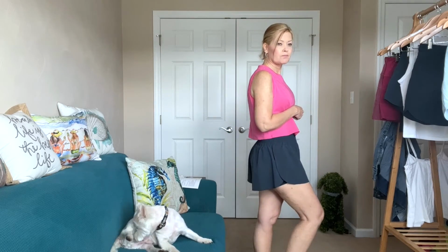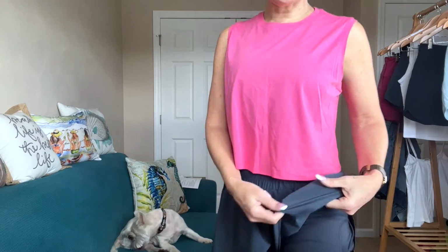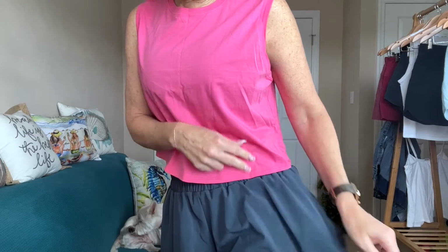All of these things come in so many different colors, so keep that in mind as well. If you want a different color and don't like these, you certainly can pick different colors. But I think these are a really great option as well, depending on what type of workout you have going on. Super cute. This fabrication is so light and airy. Hopefully you can see that. It's just so light.